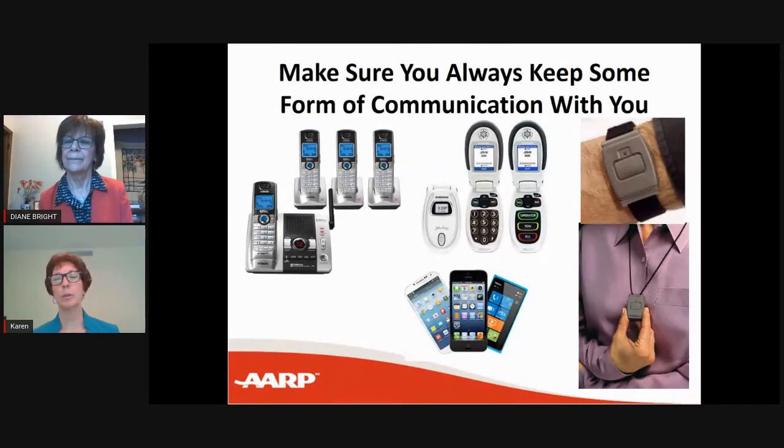Make sure you always keep some form of communication with you. There are all kinds of different ways you can do this. You can put a cell phone in your pocket. You can carry around a wireless landline handset. You can use one of the devices that you put on your wrist or around your neck. One of our volunteers, who has a longer but not super long driveway, took the trash out one day in the wintertime, slipped and fell in the driveway coming back in, and laid there for 3 or 4 hours before someone found him. You never know where you might fall and how long it might take for someone to find you. So always keep some form of communication with you as a safety feature.